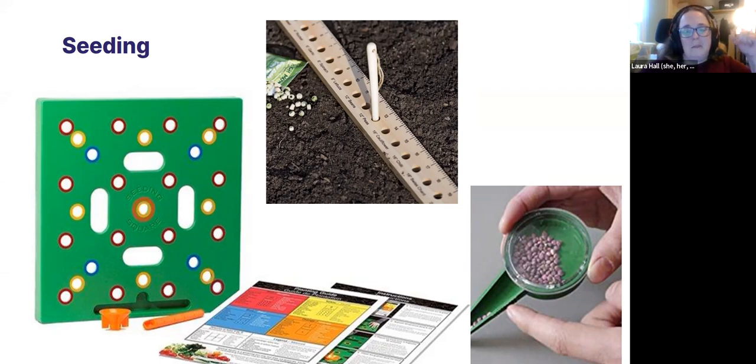some syringe-type products where you can put the seed in a spring-loaded syringe and then push it down and into the ground. So that's a good option for seeding as well. So, different things to take the guesswork out of planting.